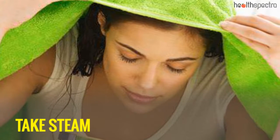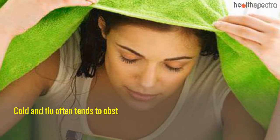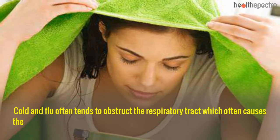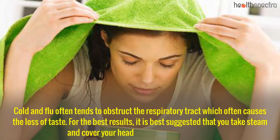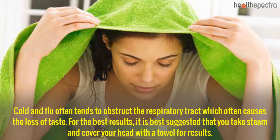Take steam. Cold and flu often tend to obstruct the respiratory tract, which often causes the loss of taste. For the best results, it is suggested that you take steam and cover your head with a towel for best results.